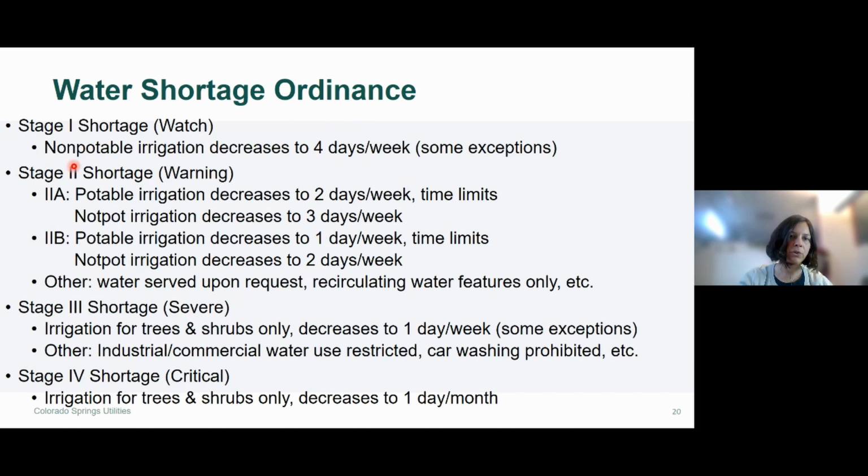Stage 2 shortage, we have 2 levels of that. In level A, we would decrease potable irrigation, so basically sprinkler irrigation, to 2 days a week, and there are some time limits. Depending on what sort of sprinkler system you have, whether it be drip or regular rotary heads or whatever, there are time limits to the amount of time you can run each zone. So that gets decreased to 2 days per week, and I'll talk about what that gets decreased from in the next couple of slides. And then the non-potable system irrigation gets decreased to 3 days a week. If we go into stage 2B, potable irrigation is decreased to 1 day per week, non-potable to 2 days per week. And then there are a few other things that get called into play here.